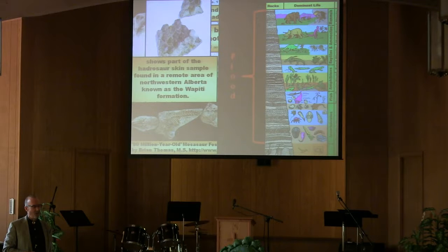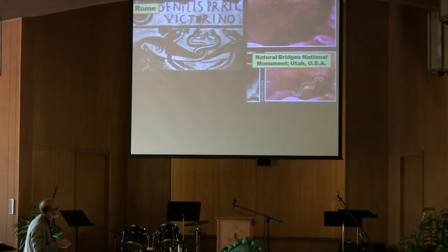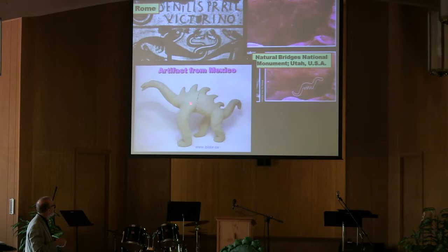And we have all kinds of evidence that dinosaurs and man lived together. In ancient Roman mosaic art, they've got dragons. This one here, you can hardly see it. This is over at Natural Bridges National Monument. That's close to where I live. There's a creature etched in stone that looks like an apatosaurus. This comes from Mexico. This creature looks like a brachiosaurus. Yeah, he's got scales going down his back.